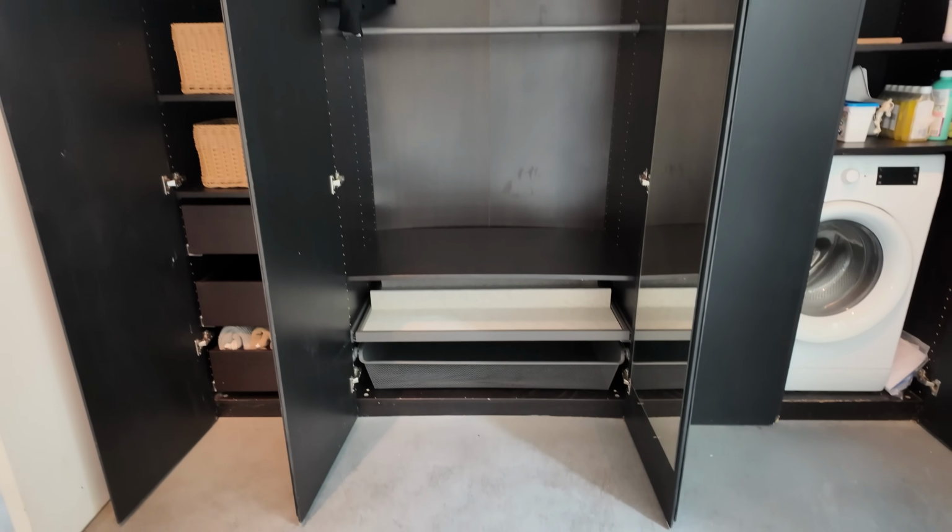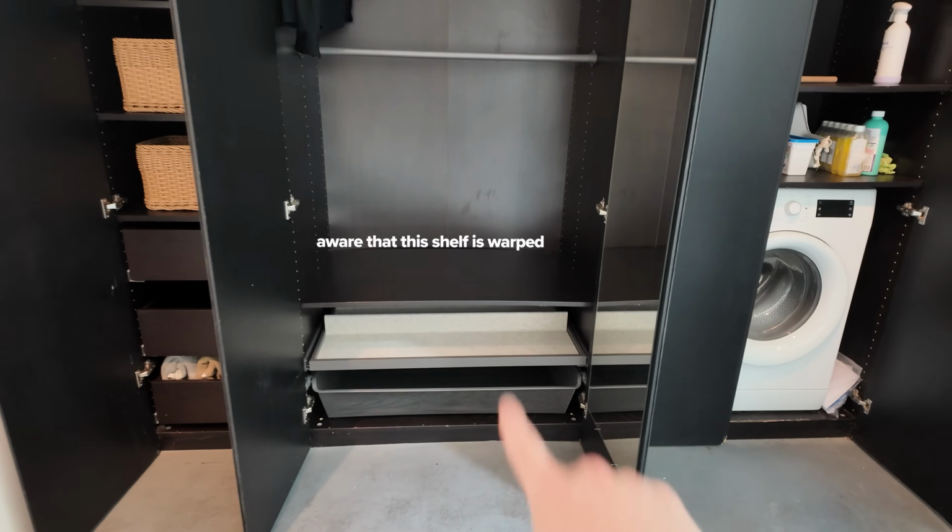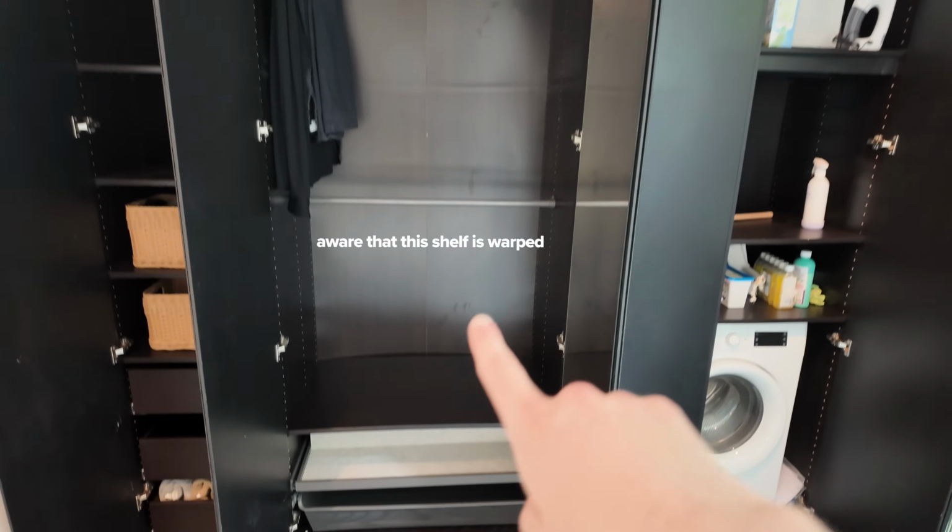Okay, I need to step out for a bit, but I've done the baskets at the bottom and then a shoe rack. So those are both going to be for shoes. Then a shelf there. Rail, rail. So far, so good.